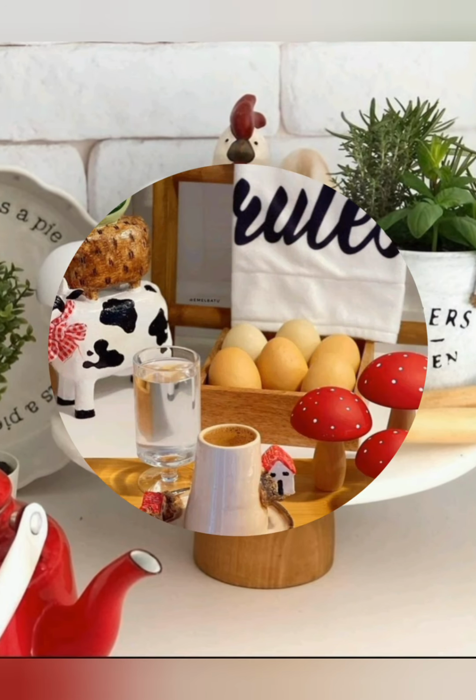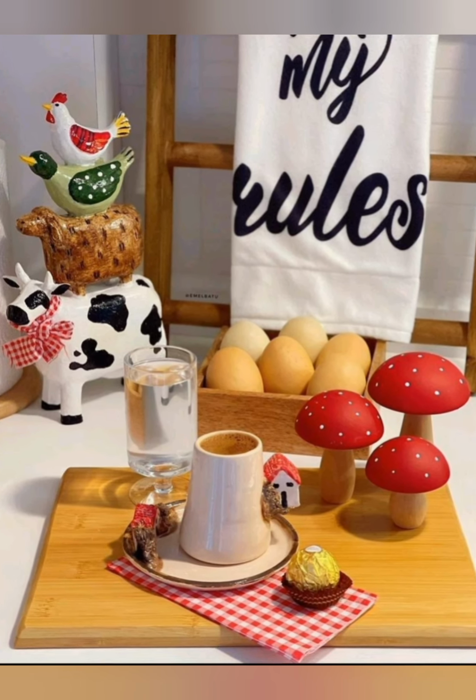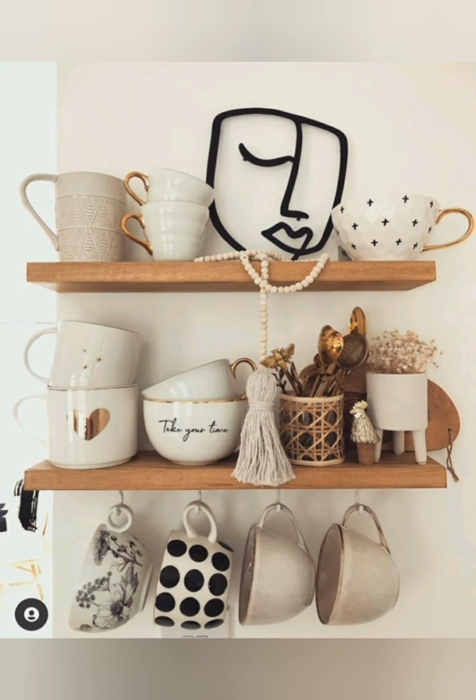Number 21. Apron front sink. Install an apron front sink, also known as a farmhouse sink. It is a hallmark feature of cottage-style kitchens. Choose a white or vintage-inspired sink to add a classic touch to the space.